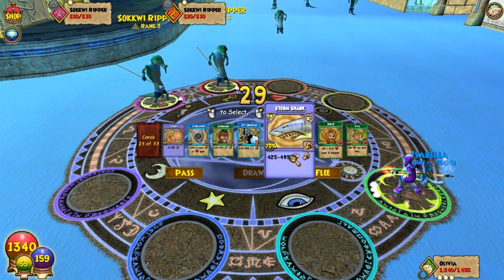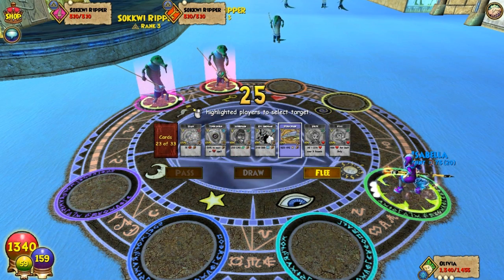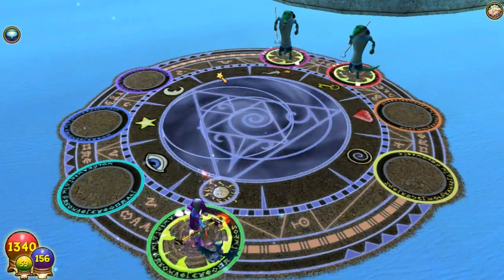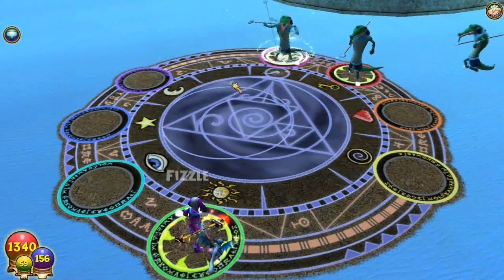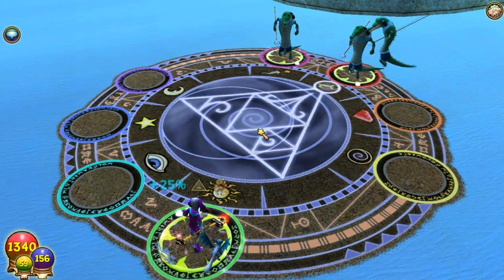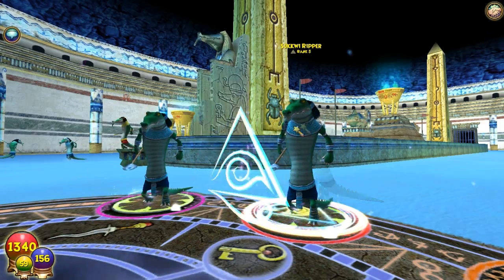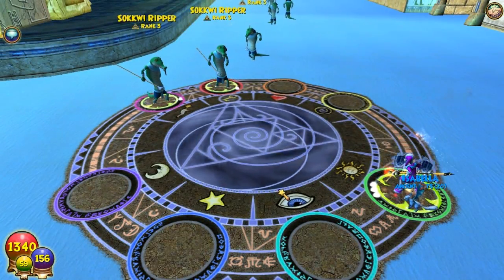Okay. Should we try Storm Shark? Let's try Storm Shark. Why not? YOLO. No! It worked last time! Oh well. Are you gonna hit me with another thing? Oh no, okay. So I see their trend. They're following each other here.